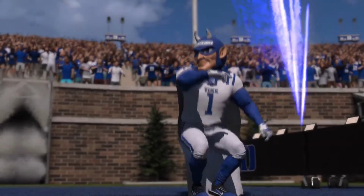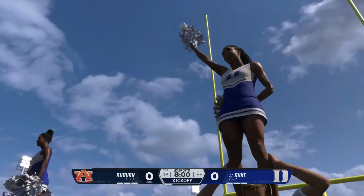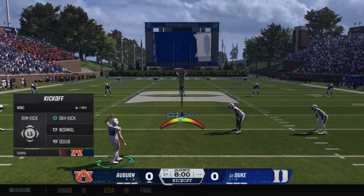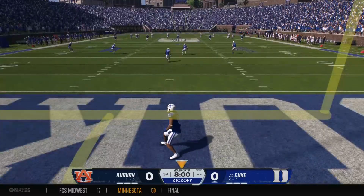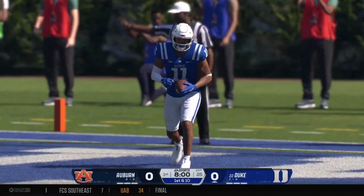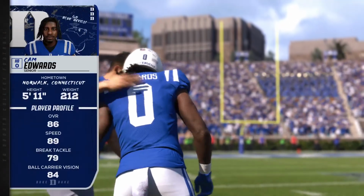We'd better buckle up for this one. One team already ranked in the top 25, the other sitting just on the cusp and trying to prove a point in this one. The Tigers ready to put toe to leather and get this season started. And it'll be a touchback. The ball will come out to the 25-yard line. So Duke's offense will go on the attack first.